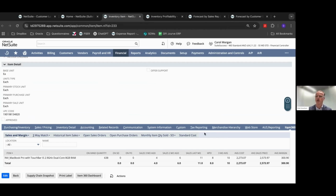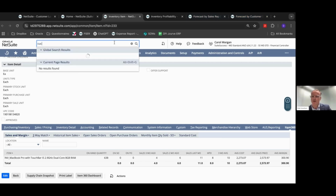Right. Follow-up question from Ian. Thank you, Ian. If the salesperson differs from the default, does this get added to individual invoices? Could you elaborate on that, Ian? So I'll pull up the customer again, Black Dragon.